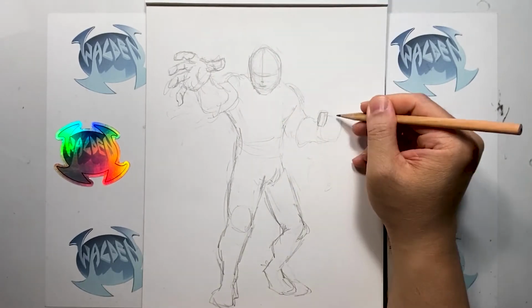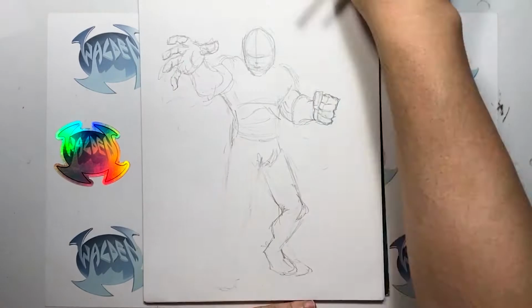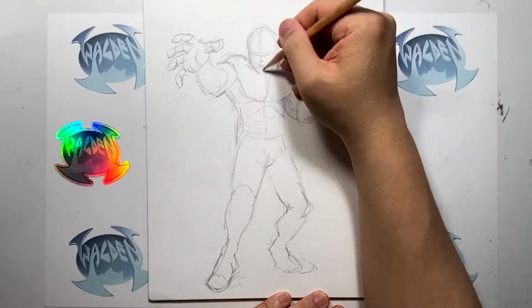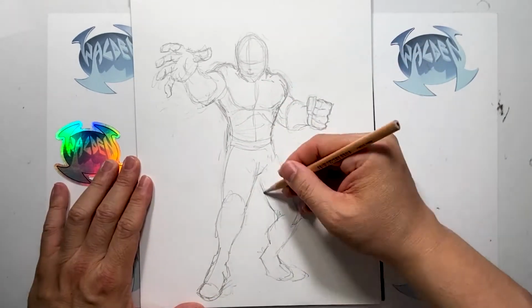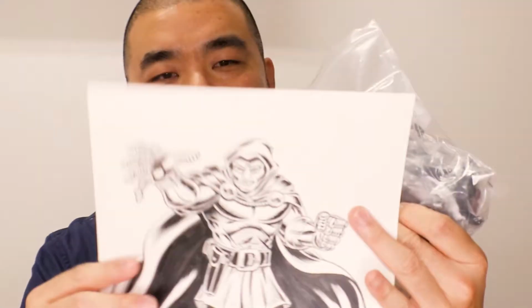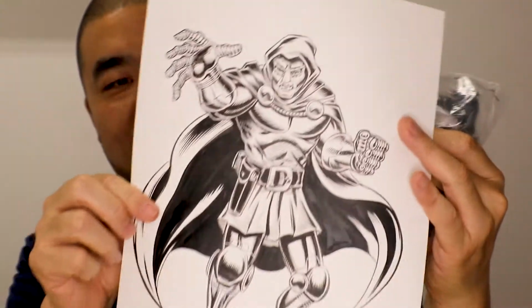So a lot of times when I'm drawing and sketching things out, I'm just going by feeling, just to make sure it feels okay. And if it's okay, then I'll start adding in the details later. So here I'm just sketching the figure by itself. It could be a figure of anyone. So after sketching the figure, I'll start drawing Doctor Doom's outfit on top of the figure. So right there, I would just start drawing his cape, his face, the fingers, the decoration, everything, his belt buckle, and I'll start drawing that.